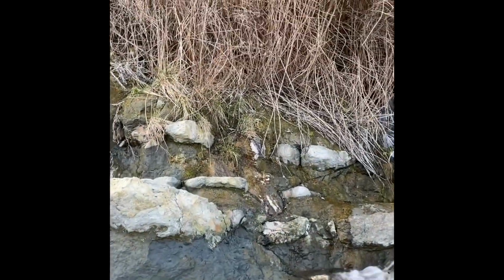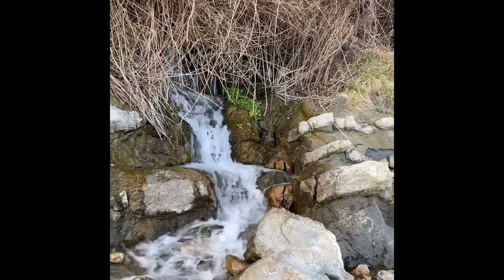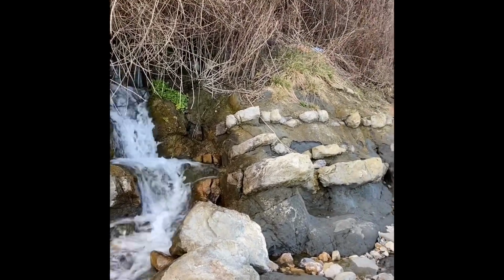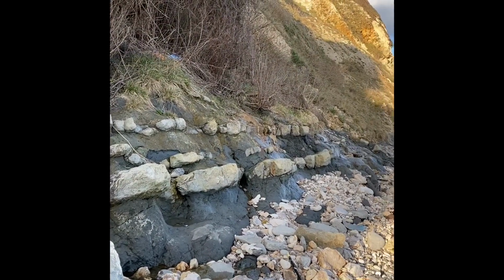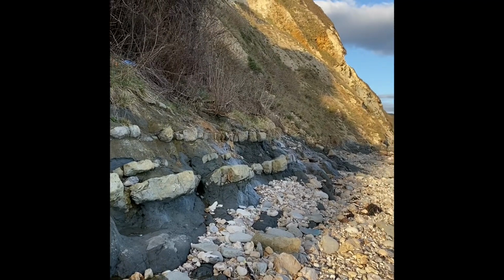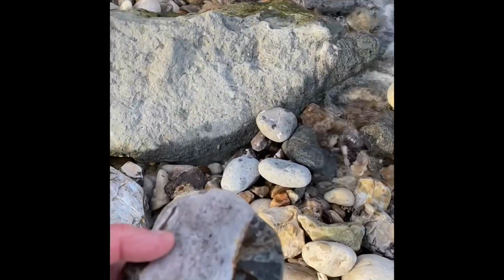Here is a beautiful freshwater stream running down through the boulders on the beach. In amongst the chert rocks, I've spotted an agatized and silicified fossil wood fragment. This Cretaceous age fossil wood is very rare, and it shows signs of teredo borings on the outside of the specimen.